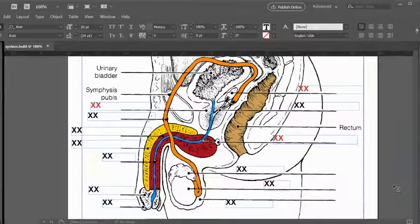Is to go through the male reproductive system diagram, which can be found on page 298 in your notebook and also posted on Classroom. It's important to note that the male reproductive system has both endocrine and exocrine functions. So let's start down here at the bottom.